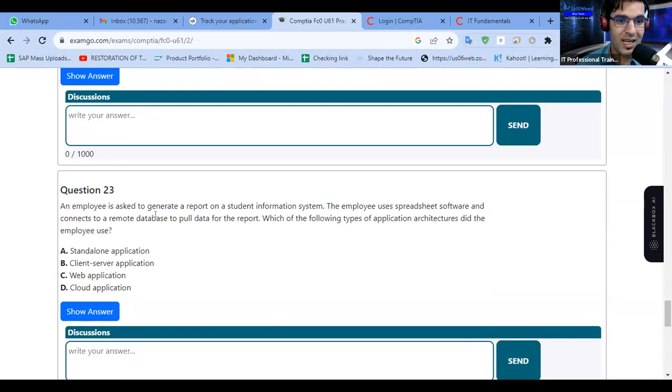An employee is asked to generate a report on a student information system. The employee uses spreadsheet software and connects to a remote database to pull data for the report. Which of the following types of application architecture did the employee use?